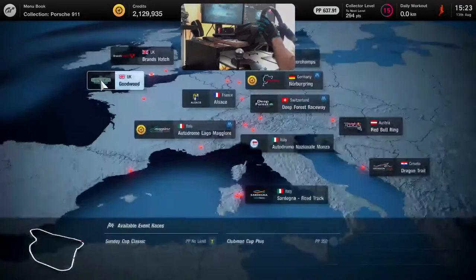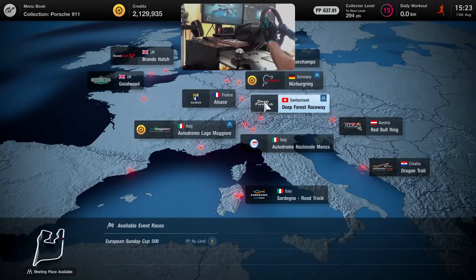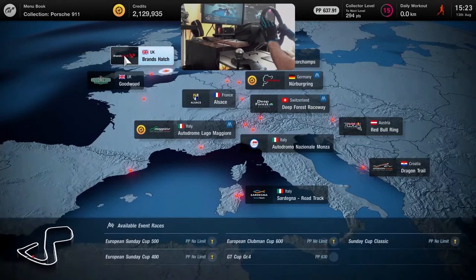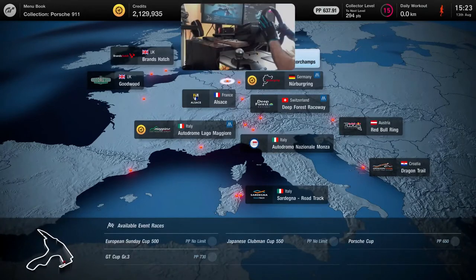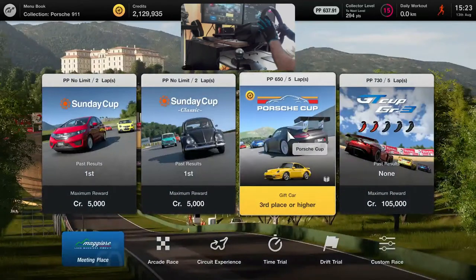So all three races in Europe. One in Nürburgring, fitting for a Porsche. One in Italy, at Maggiore, and where's the last one? At Spa. The last one's at Spa. So let's do Maggiore first. So here we're going to try to win.